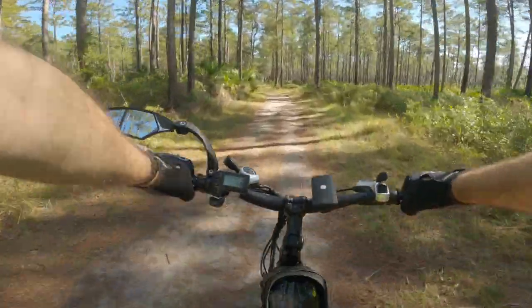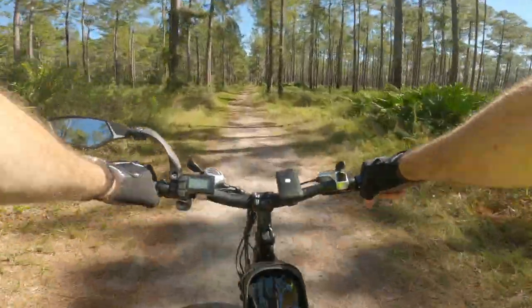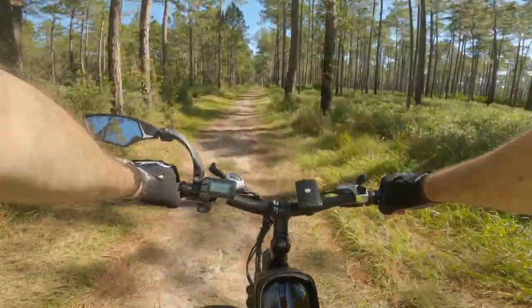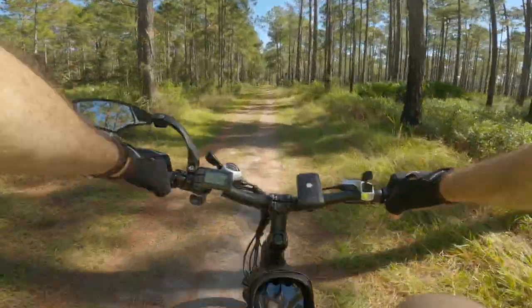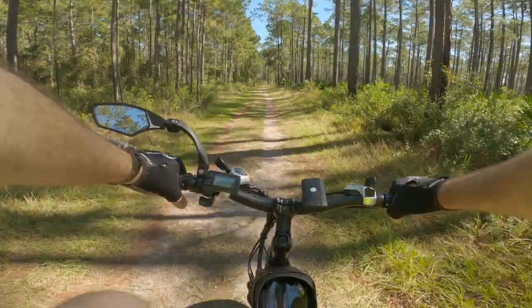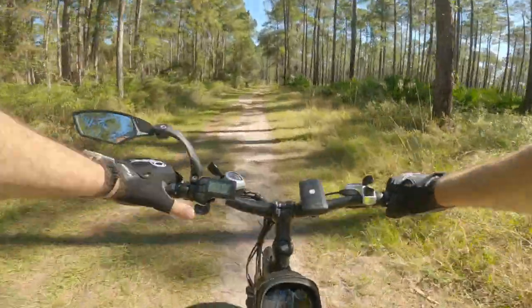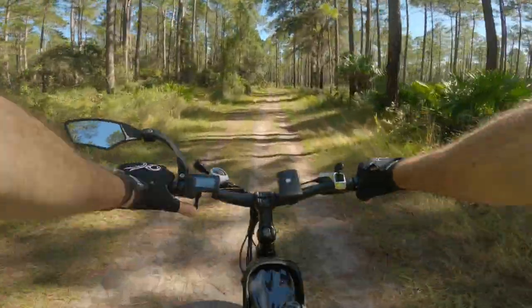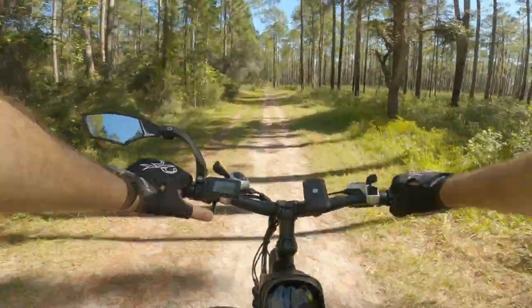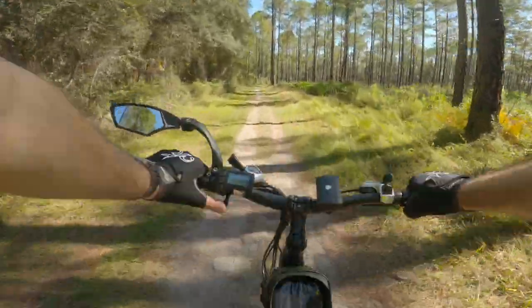Most of this ride we've been on pedal assist 2. This is right around 11-12 miles an hour max. Riding around good. I think we'll grab the throttle and let it do some work here. Go a little bit faster on the trail.